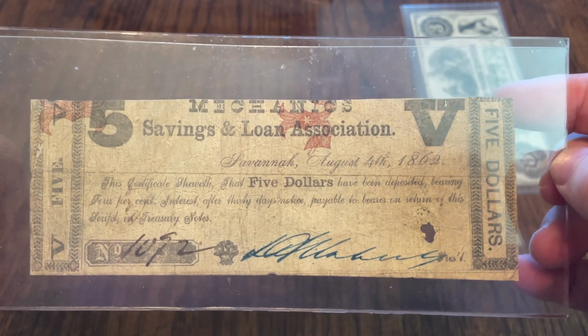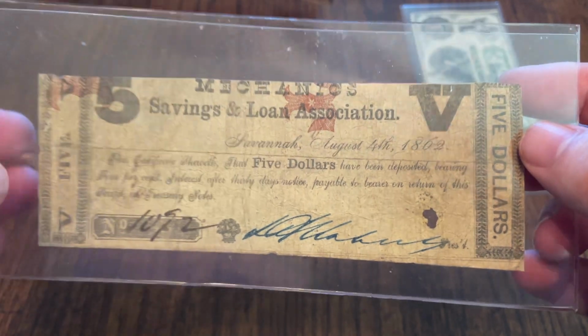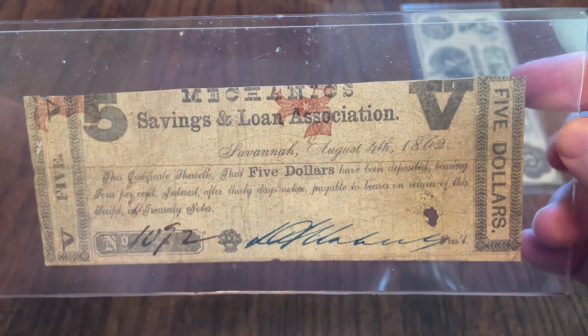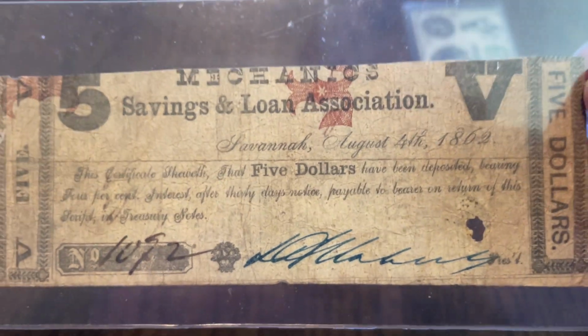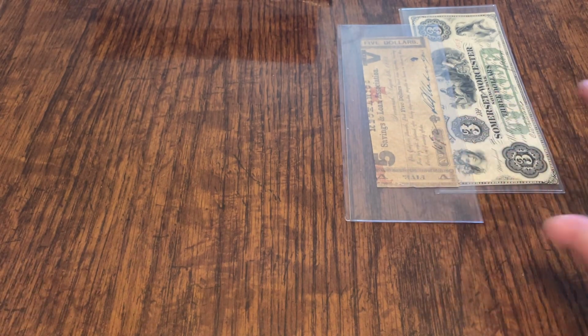You got denominations equaling $13 on this particular note. Even if you wanted to count the 5 and 5 as the same, you're still talking an $8 note. But yeah, so I'm calling this my $13 bill, even though technically it's not. Once again, you are talking hand signed. This one is out of Savannah, Georgia, and that one is number 9 on my list.